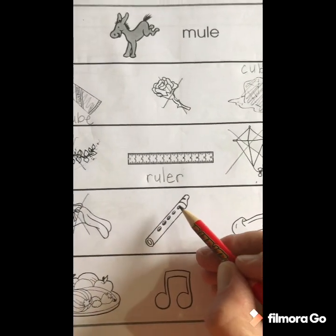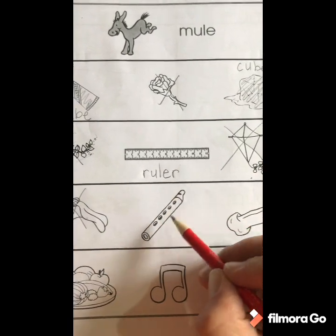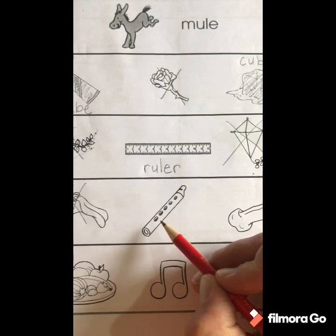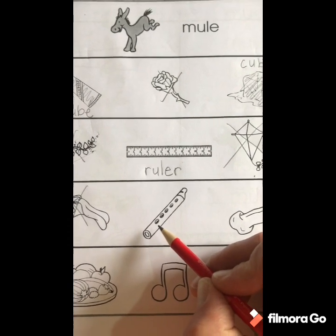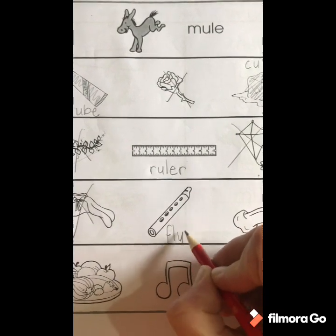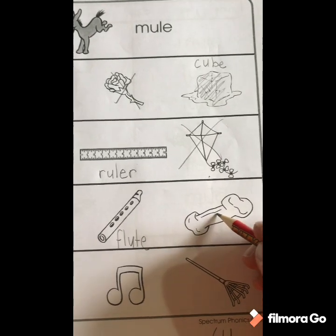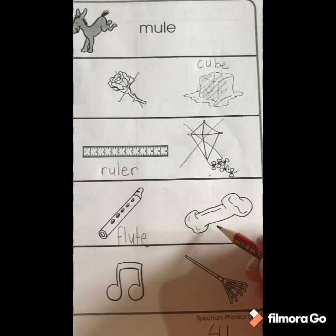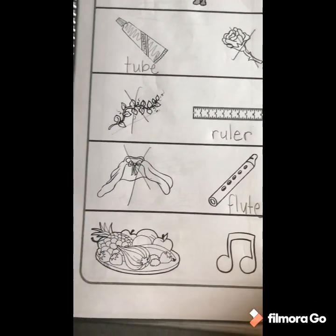This is a flute. You can blow into the mouth of a flute and it plays pretty music. Flute. Do you hear U in flute? Yes, so go ahead and color it. And here is the spelling. Okay? B-O-N-E. Bone. Do you hear U in bone? No. So put an X, that's long O.